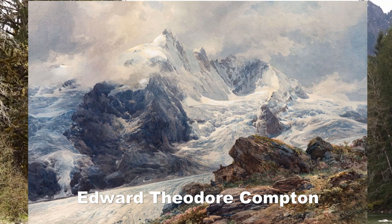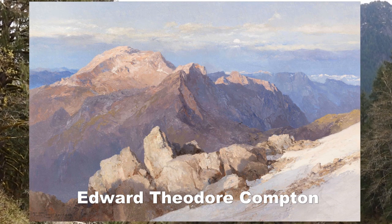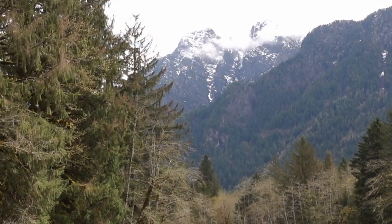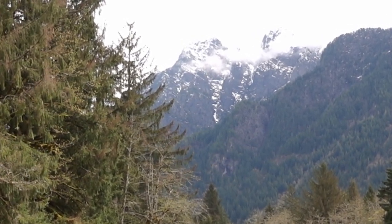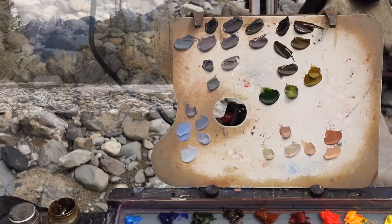He didn't want a real harsh color. Everything was pretty muted except for where he wanted it. So I may bump up the color intensity of those peaks up there just a bit, because that's where I want the interest to go, that and back down to the edge of the river.